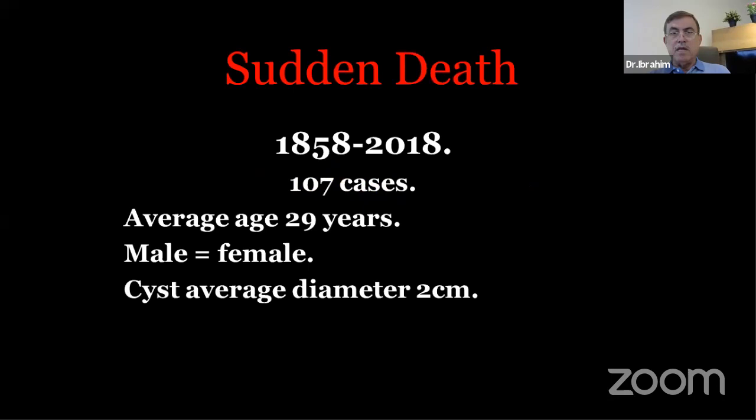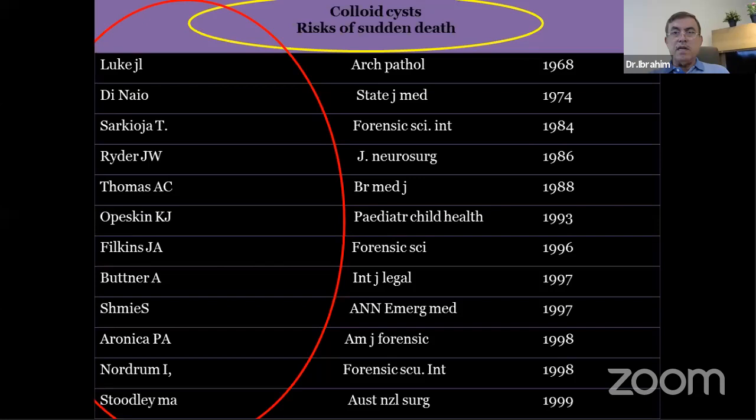Let's see. Looking at literature between 1858 and 2018, all the cases presented were 107 cases. Average age, 29 years, equal male and female. And the average cyst size is not much, it's 2 centimeters. So it does not mean that you have to have a large colloid cyst to have a sudden death. These are the reported cases of sudden death, and these are the authors, and these are the journals, and this is the date of publication.